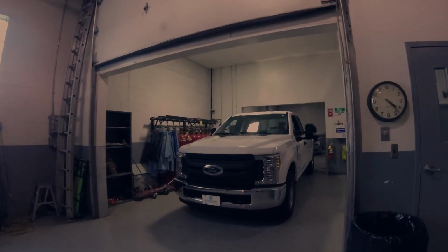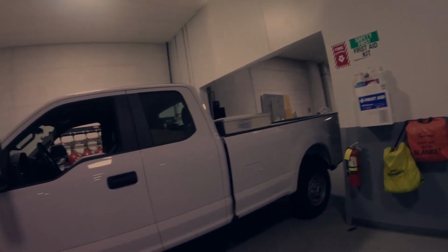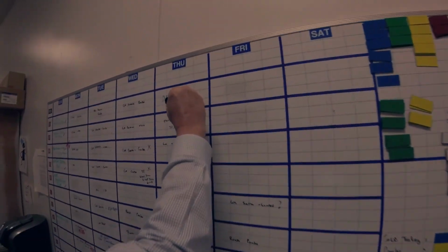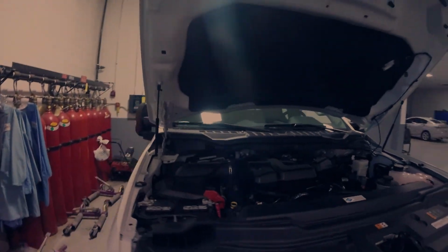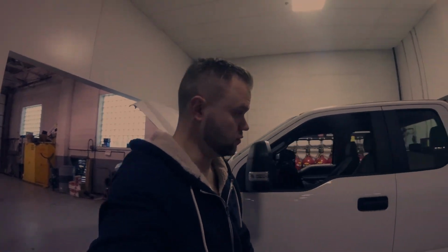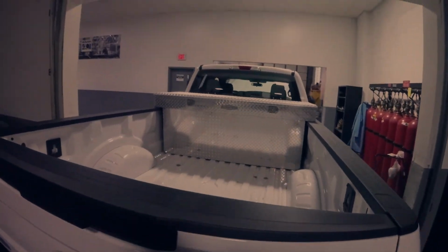This is our F-250 in here, which is getting ready for prep tonight and testing tomorrow. This is the testing board, and Mr. Warner is putting us on schedule. 2017 F-250 6.2 bi-fuel. This is the car we'll be prepping tonight, and we'll run an emission test tomorrow. It's a sample test. We get to get this on footage as we're gonna run it tomorrow morning, so this is gonna be great. I think they're gonna prep it tonight on the north cell. This is the north cell right here, and this is where the CNG cylinder is.